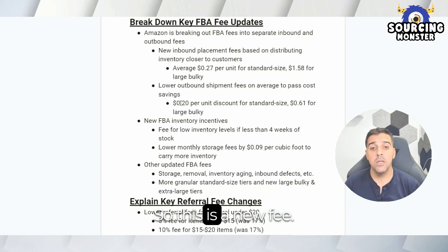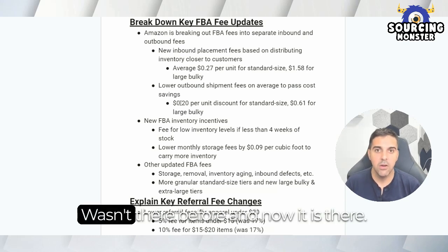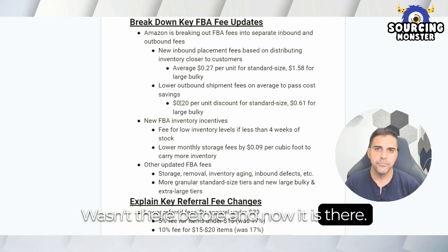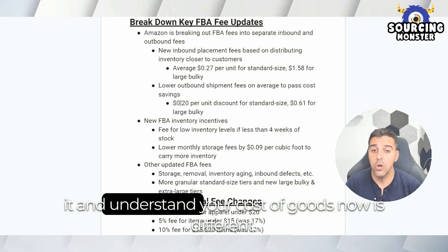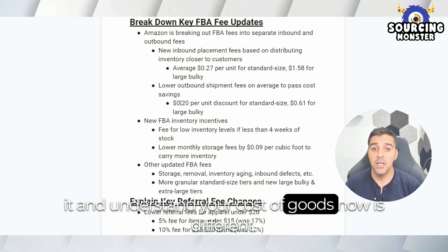Okay, so this is a new fee that wasn't there before, and now it is there. So it's very important to understand it and work around it, and understand that your cost of goods is now different.